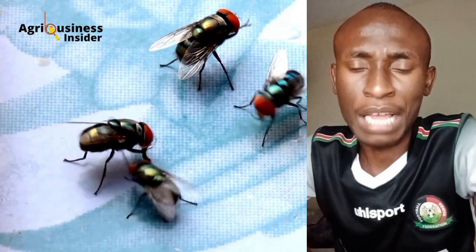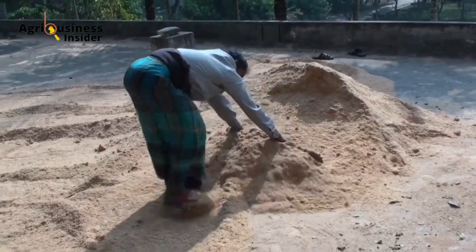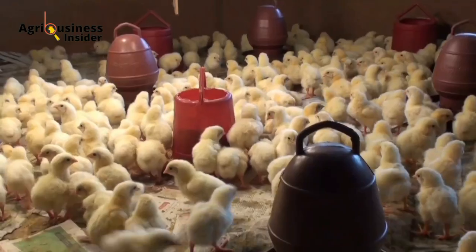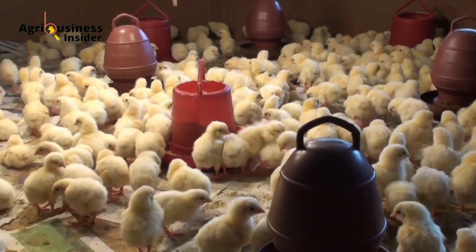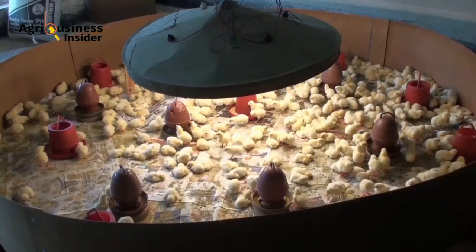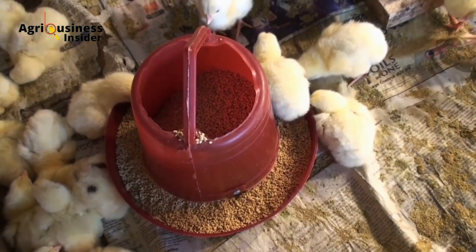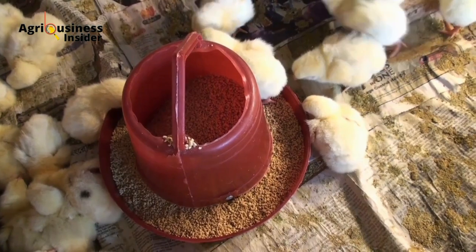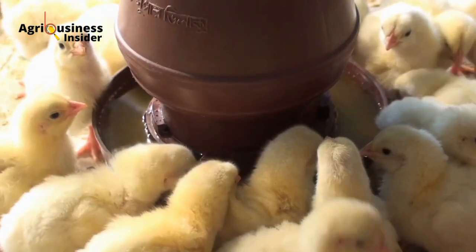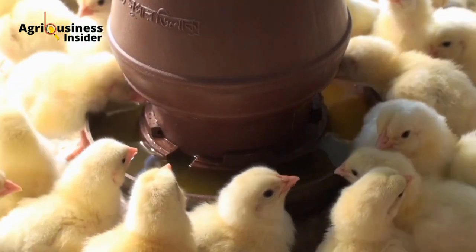We all know that flies can be very annoying for us human beings and for our chickens. Flies can also bring diseases to your chickens. That is why it is recommended to control the flies in your chicken house. Flies can spread diseases such as salmonella. So anytime you see flies at your chicken house, you should be cautious that there might be a spread of diseases, which may potentially lead to the death of your chickens.